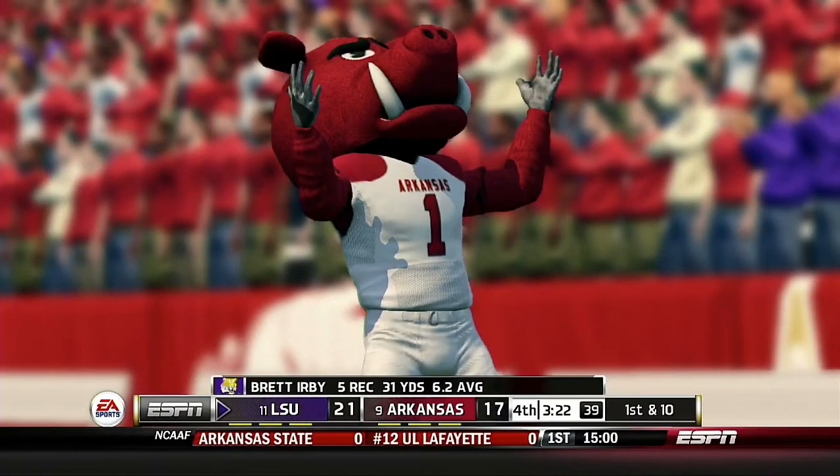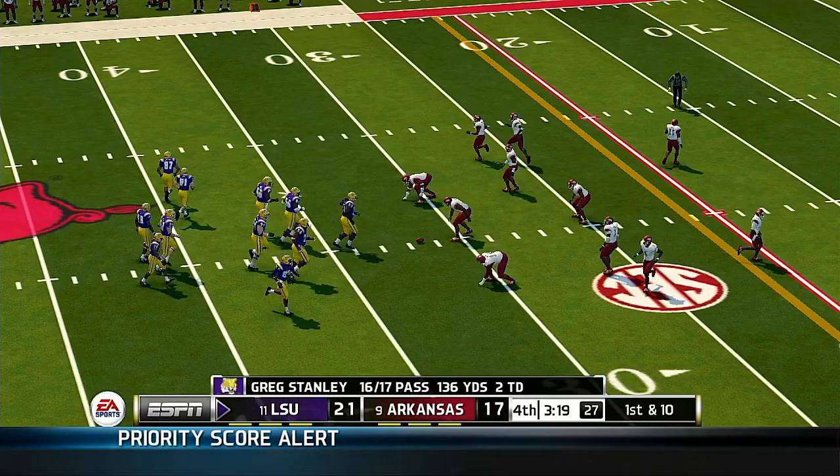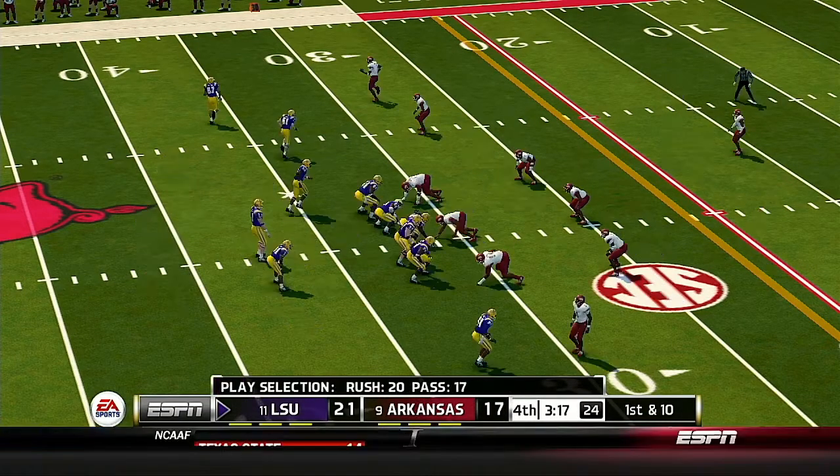I'm not sure if the back was his first option, but he got the ball, and he was able to make something big happen. And this is the eighth play of the drive. Two down.